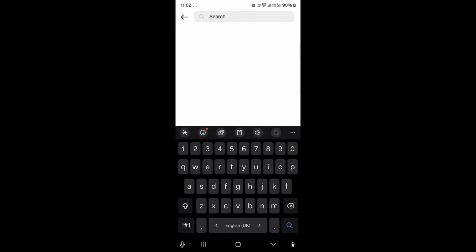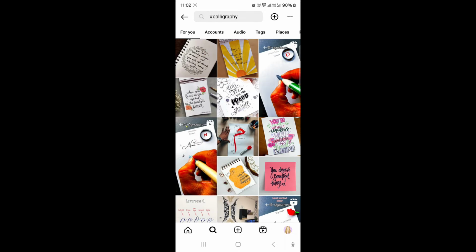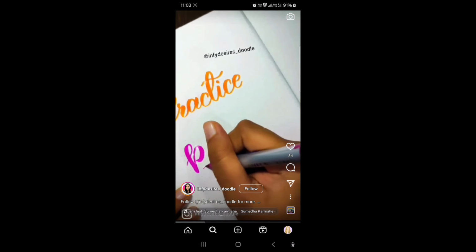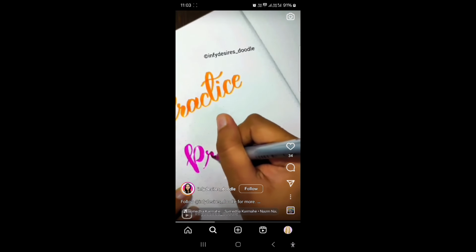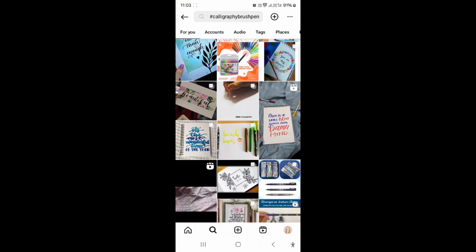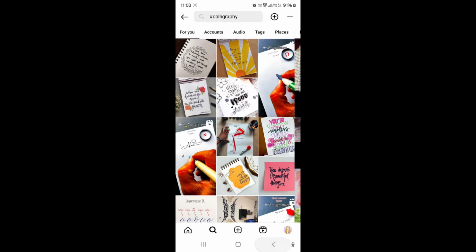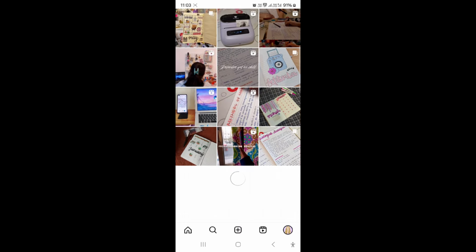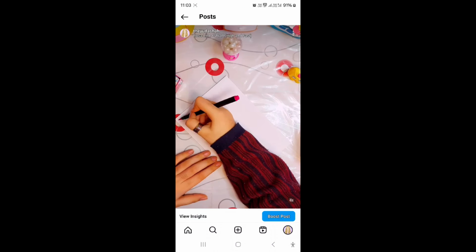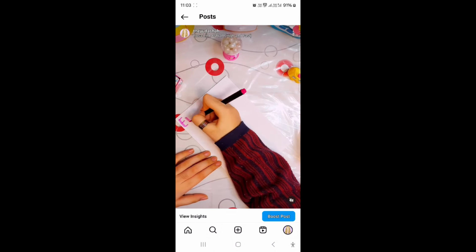So basically, I had actually learned and known about calligraphy from Instagram. You can get a lot of ideas over there, and the first thing that you need to learn is the strokes. This is a very important point to notice before starting calligraphy or learning calligraphy, is that strokes are really important, and I would suggest you to use brush pens. Otherwise, there are a lot of ideas. You can even check my Instagram. I have posted some of my calligraphy arts and stuff. So that is your response for the first question.